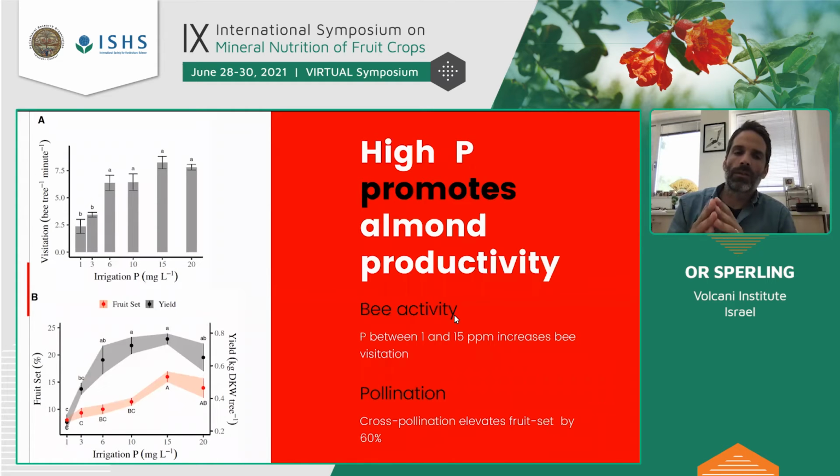We measured this. So we measured bee visitation, and it turned out that fewer bees visit almond trees seeing less phosphorus. So about 2 bees visit an almond tree that sees 1 or 3 ppm phosphorus, and then 8 bees at the same time visit the neighboring trees.